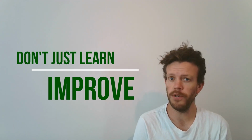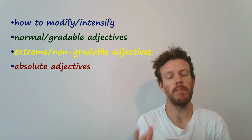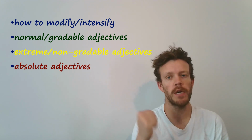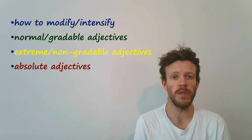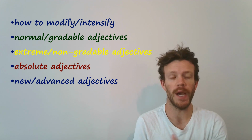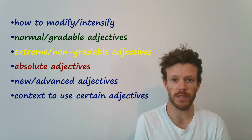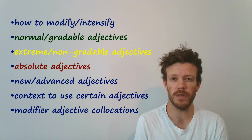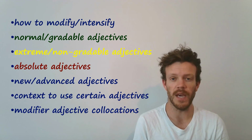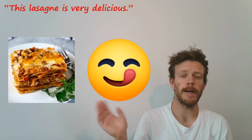Don't just learn, improve. So today we're going to look at three types of adjectives and how we change or modify them to make them stronger or weaker. We'll look at the general concept of how to do this, as well as some maybe new adjectives for you, and especially the context in which to use them. Finally, it gets a little bit complicated with collocations, when one word sounds good with the other, and we'll look at what these are.